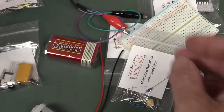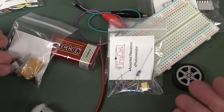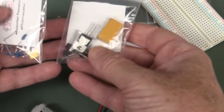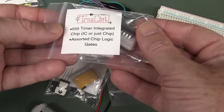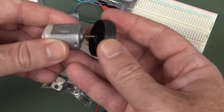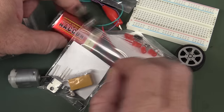Anyway, you get a whole bunch of, this first one is for resistors, capacitors and integrated chips. They call it integrated circuits, but I don't see any integrated circuits on here unless they count the regulator. Oh no, there we go. Oh, a 555 timer. It's got to be a 555 timer. And we've got ourselves a motor and we can spin something. You always got to spin something. It's always interesting. And hook it up to a 9 volt battery.